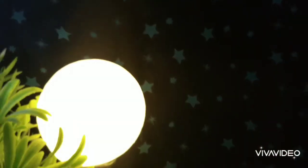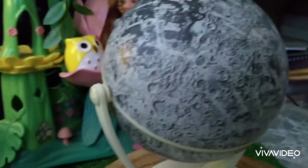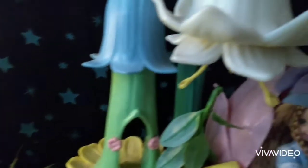Enchanted night in the enchanted forest. Let me take a look at that beautiful moon through the telescope and see what I can see. Wow, the moon looks just amazing through a telescope. Wonder where the children are today. Hey, where is everyone? Oh my goodness!